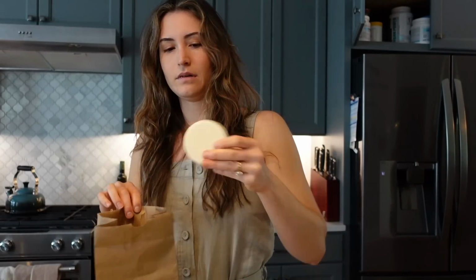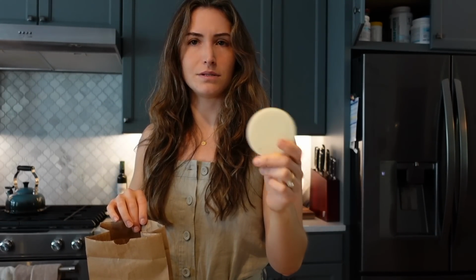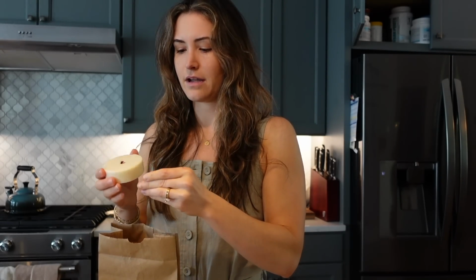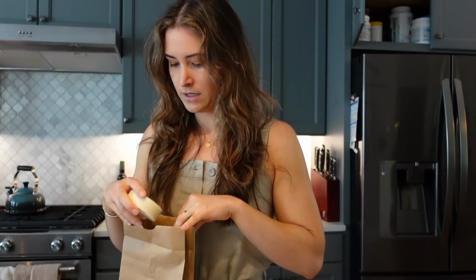Then I got this lotion bar. Tell me what I'm gonna do with this. It was ridiculously cheap though, but it smells so good. I think I just have to like wet it a little bit and then it'll kind of disperse. TBD. Last bag.